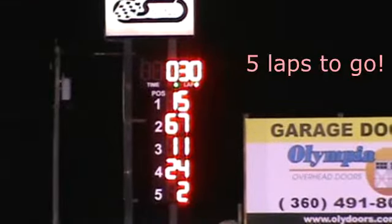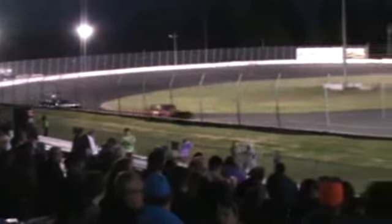So we're going to see what happens because we're going to have some lap traffic come into play here very quickly, as James Ward and Mark Spicer are running in front of the leaders, and we'll see how this plays out. Really wide, but Marshall Hallett goes by. James Warren now making life difficult. So coming through the slower traffic, that's the move for Marshall Hallett with only 2 laps remaining.